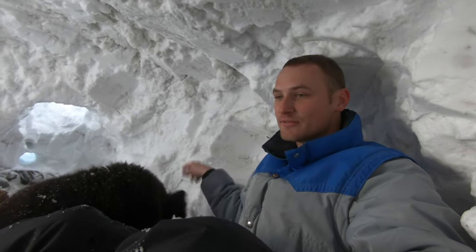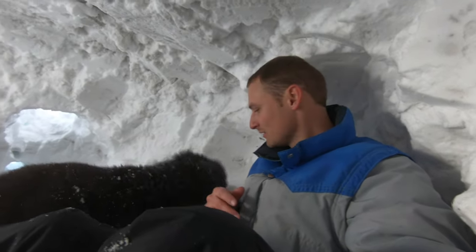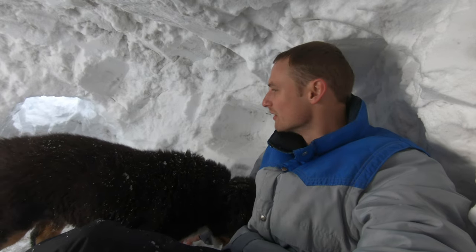It's plenty big enough for two people. And then this little guy probably at the doorway. This is where we're gonna start lighting the fire and hopefully get it pretty warm in here. But we'll see you then.